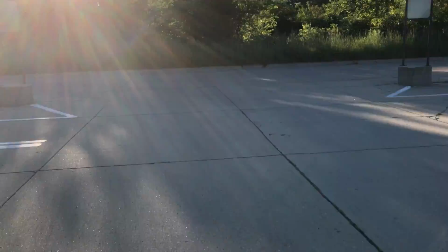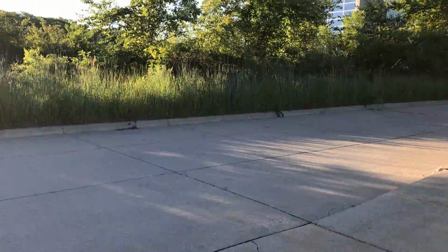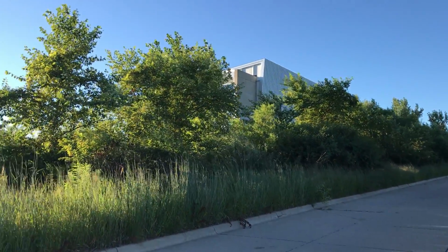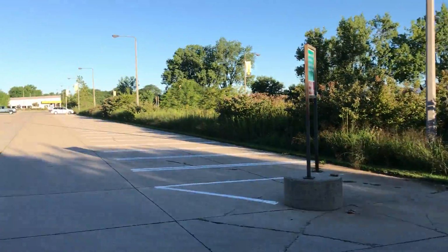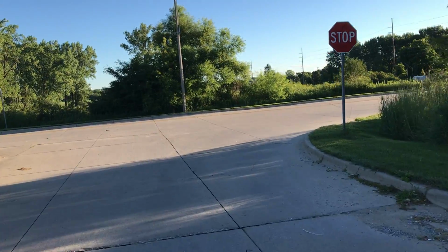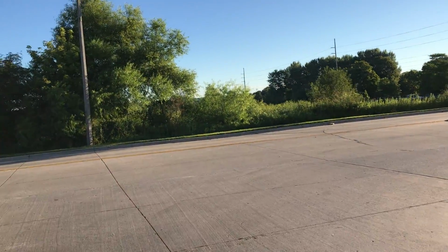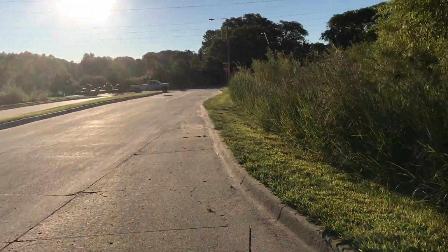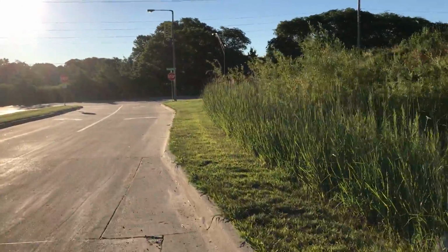So when we get to the end of this parking lot here, you'll see on your right is the Hall of Fame, Sports Hall of Fame. You'll want to turn left. So there's the parking, and we're turning left here. And then for a short segment of this access road, we're going to be just on the street because there's no sidewalk or trail access to get through.